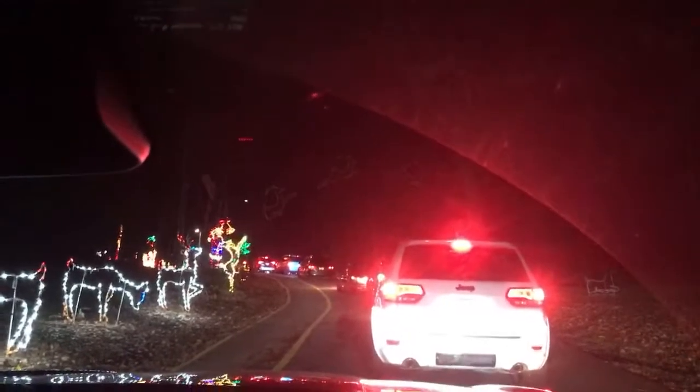The one good thing with the bright lights on this guy's Jeep, I'm not catching his license plate, so I'm happy about that. I like the fact that with my wide angle, you're actually able to catch the deer jumping and going into the woods here.